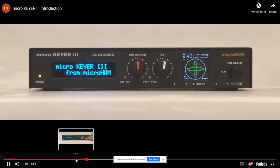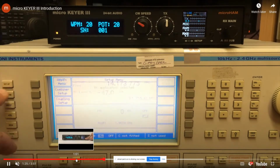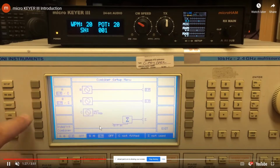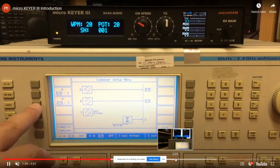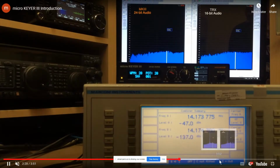And as far as US dollars, I'm actually not sure. It might be 700 or something like that, right? Yeah, in the US it's going to be roughly in that range. So this looks like a great unit, lots of things you can do with it.